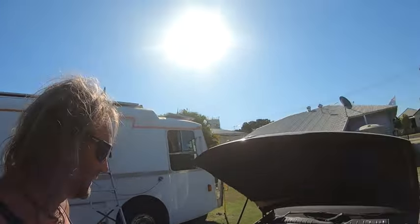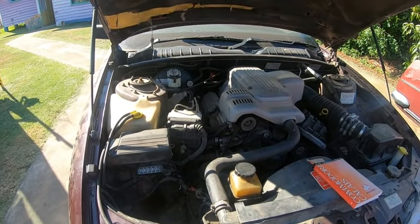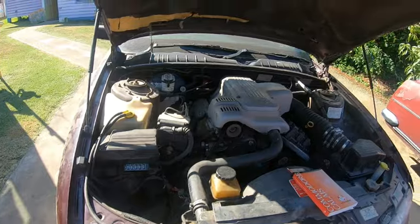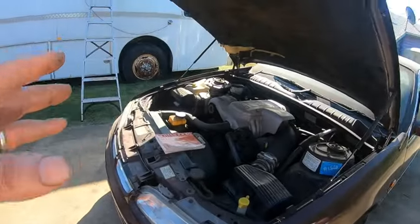Took me quite a few seconds to actually find the right size spanner to get the battery off. I thought the whole thing was literally just going to catch fire right here in front of me. I don't know what's going on with that. I'll have to get in there, pull the cover off, and see what that alternator's about.